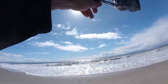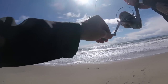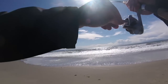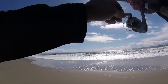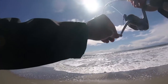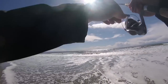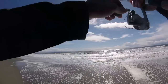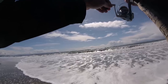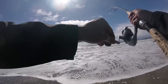Fish on, fish on. I don't know what it is. I think it's a perch. It's a decent one at least. So I switched from the flash minnow to a sandworm, and I wasn't really getting any bites. It kind of surprised me, but I got, whatever it is, fighting pretty good. You know it's a good fish when they're swimming sideways in the wave like that.